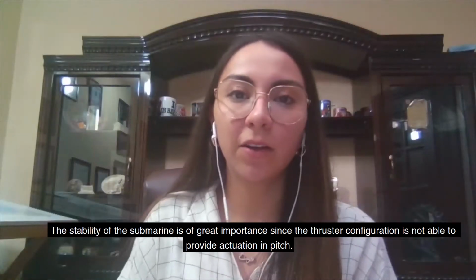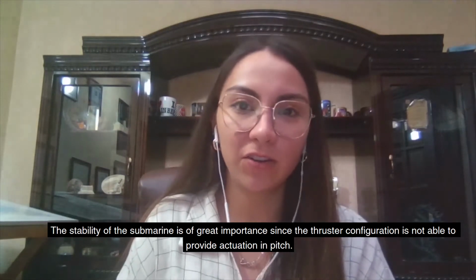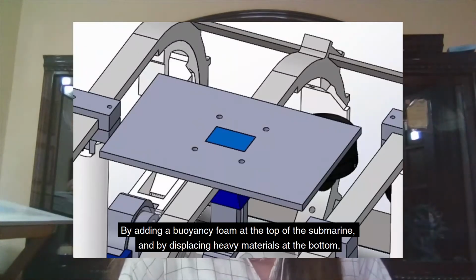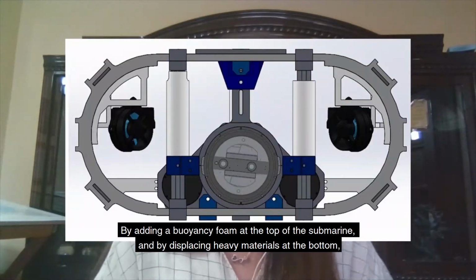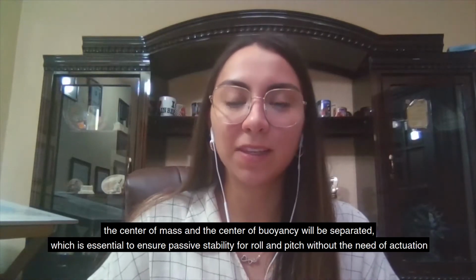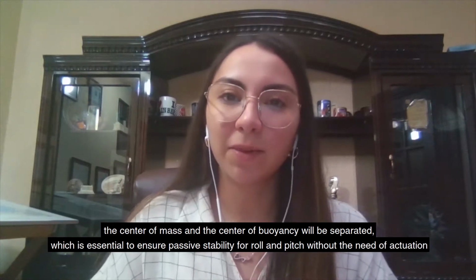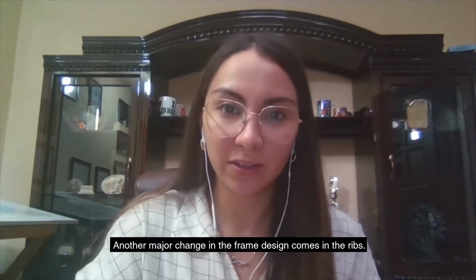The stability of the submarine is of great importance since the thruster configuration is not able to provide actuation in pitch. By adding a buoyancy foam at the top of the submarine and by displacing heavy materials at the bottom, the center of mass and the center of buoyancy will be separated, which is essential to ensure passive stability for roll and pitch without the need of actuation.